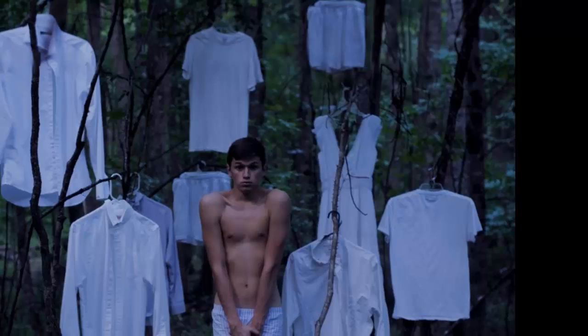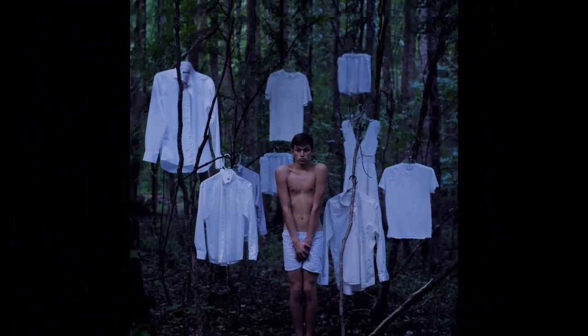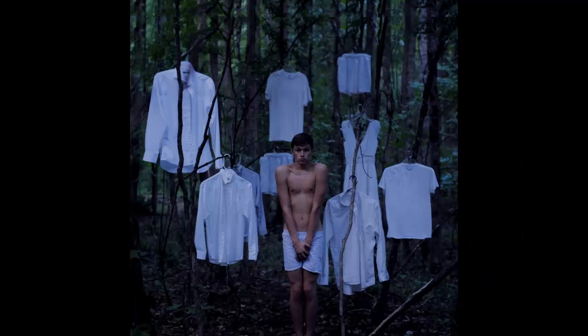I certainly get a sense of modesty. I just don't know where he comes up with this. It's just great, what a cool image. You're walking through the forest, and say, okay, I'm going to do a self-portrait of myself. What shall I do? I know, let's just hang some clothes in the trees. Great contrast, the white against the green of the forest.